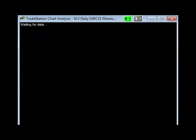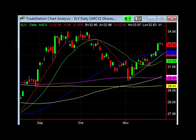For SLV, the silver ETF, here we have it, and pretty much the same. We have this upward trend line. We are respecting it. We could even draw the same one here as a channel, and we were at the top of the channel above the 55-day moving average, and pretty bullish here. We're looking for some consolidation, maybe even a pullback over the next couple of days, slowly pulling back until we get around this 32.40, 32.35 level, and from there try to break out and break this upward resistance we're facing here. That will be pretty bullish.